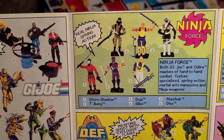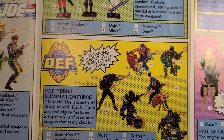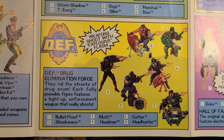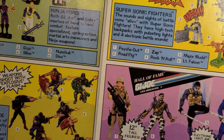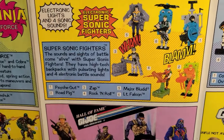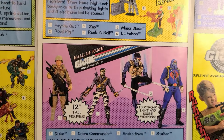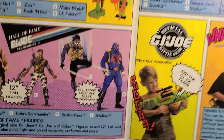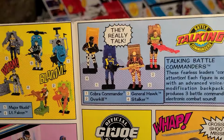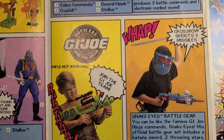So it's interesting. And here's the whole Ninja Force. Real Ninja Spring Action. That's how it works. Weapons shoot with explosive flash. Whoa. There's the Supersonic Fighters. They're cool. Here's the big figures. We'll try doing that. Yeah, here's the talking ones. These are great. Yeah, the Real Talk.